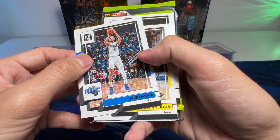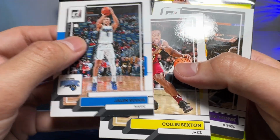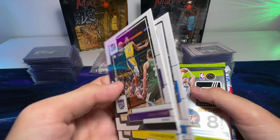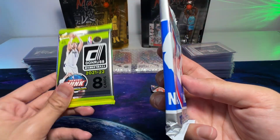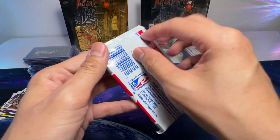So we basically got some Donruss cards. We've got Jalen Suggs, Collin Sexton, and Malik Monk. So three base cards right here. And we have a 1990 NBA Hoops, if I'm not wrong. And this pack is basically like a new pack. So let's open this. Hopefully we can get a Jordan as well.